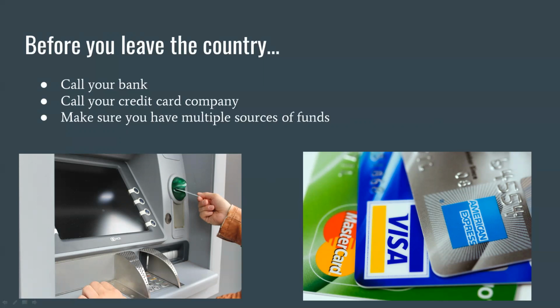3%. Obviously, it isn't necessarily an option if you're going on a summer program because you'll be leaving soon, but if you want to use your credit card abroad and you're studying abroad later in the summer or in the fall, you may want to apply for a card that waives the international transaction fee. So again, you don't spend money that you don't need to.